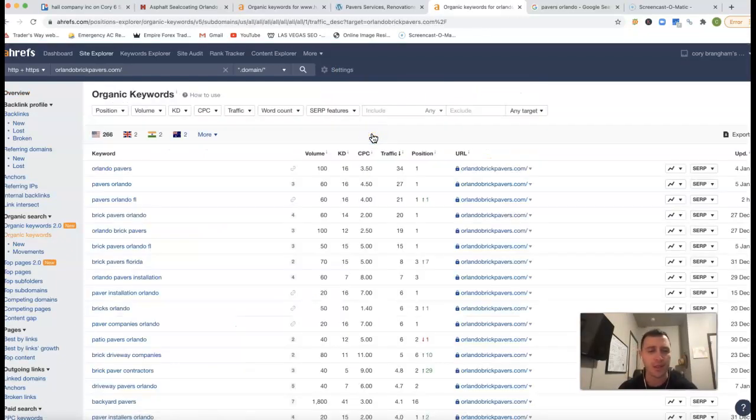Coming in and seeing where these clicks are coming from. So their position, the amount of clicks per keyword, also the amount of clicks for each keyword for itself as well. Giving you a couple examples here. Orlando Pavers, there's 100 clicks for that one keyword in the area. They're getting 34 clicks out of the 100, so that's 34%, which is really good. Pavers Orlando, there's another 60 clicks every month. They're getting 27 clicks out of the 60.